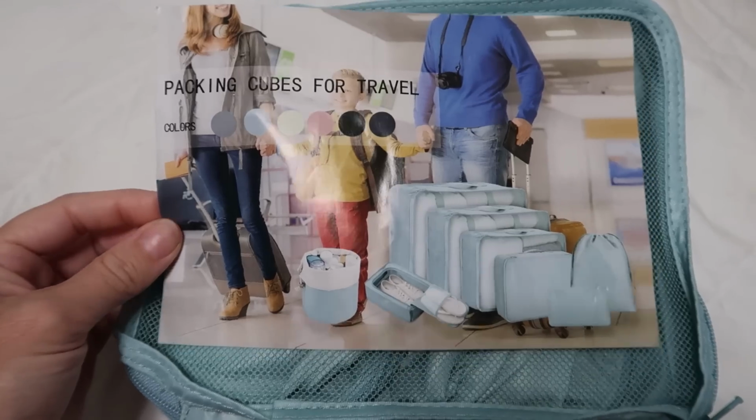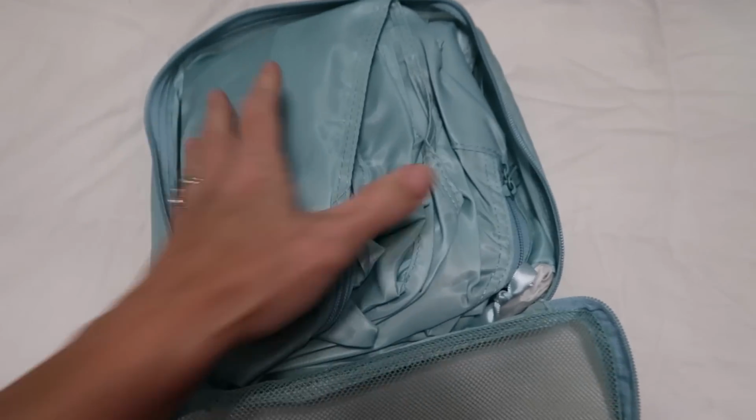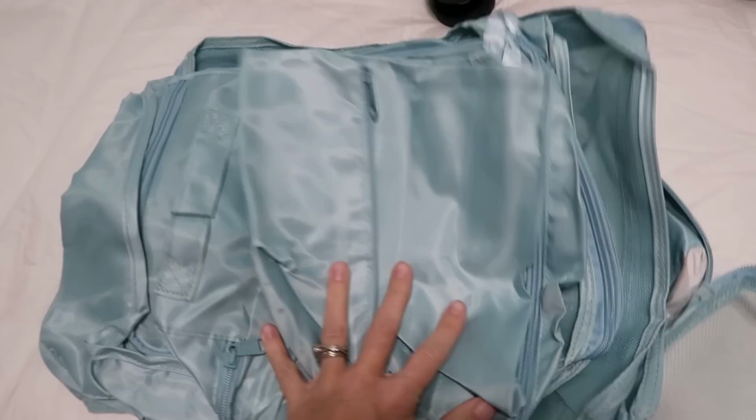Now on to the actual vacation travel season items. The first one is this set of packing cubes. I've already used these twice, by the way, and they are fantastic. It is a set of 8. It has everything from a shoe bag, a toiletry bag, and various sizes of different bags.